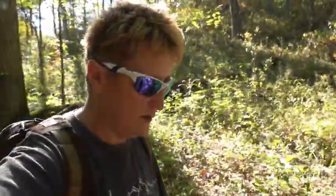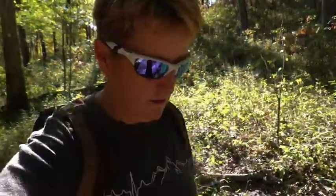Love coming out here when it's snowed, and the creek has got the snow covered, and you just get some amazing photography out here. So anyway, that's about an update on this trail. That's about everything this trail has to offer.